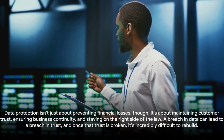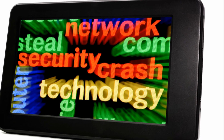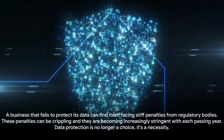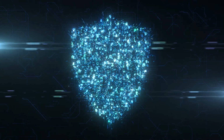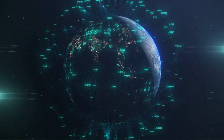Data protection isn't just about preventing financial losses, though. It's about maintaining customer trust, ensuring business continuity, and staying on the right side of the law. A breach in data can lead to a breach in trust, and once that trust is broken, it's incredibly difficult to rebuild. A business that fails to protect its data can find itself facing stiff penalties from regulatory bodies. These penalties can be crippling, and they are becoming increasingly stringent with each passing year. Data protection is no longer a choice, it's a necessity.